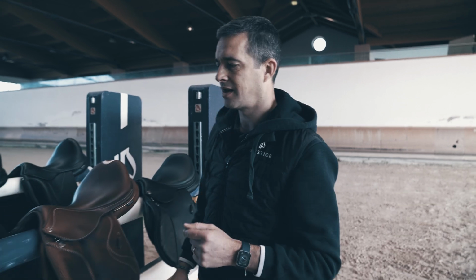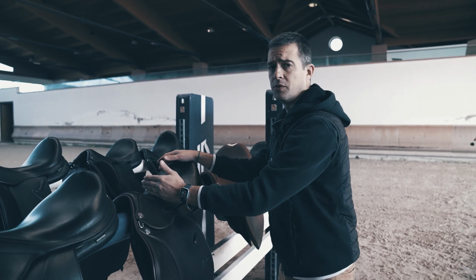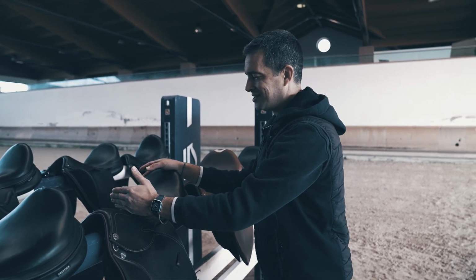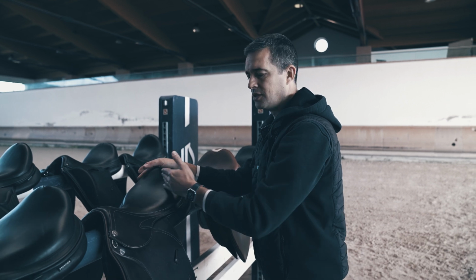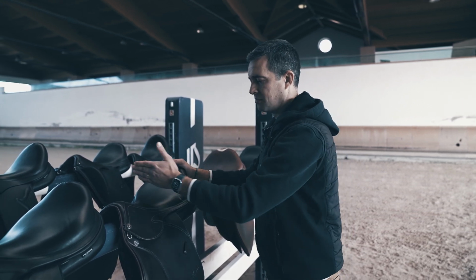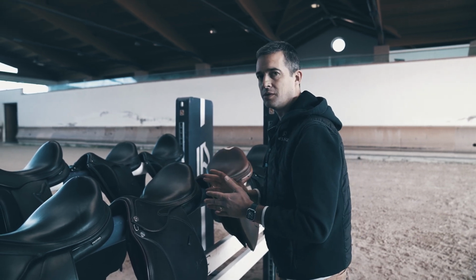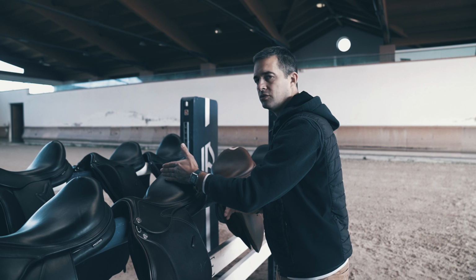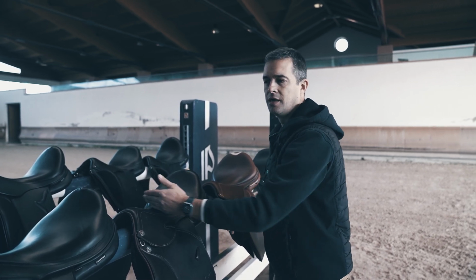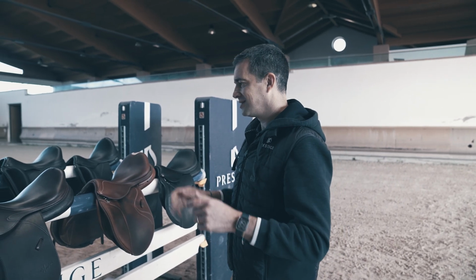Opposite case scenario. Meredith, you really feel comfortable sitting forward in the saddle, but the saddle doesn't support you. So you need to use a much bigger effort of your muscles to stay in the position you feel comfortable. So again, you're fighting with the balance of the saddle. The saddle gives you room to sit backwards, but you want a saddle that supports you to stay in the front.